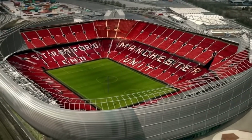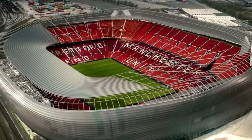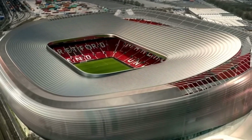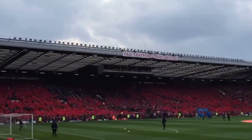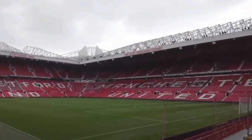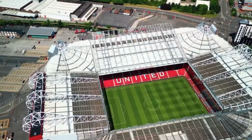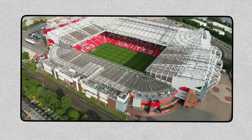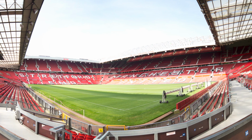Then there's logistics. Where will United play while Old Trafford's getting torn down? Will they ground share with another club, or will they phase out construction in a way that allows them to still use parts of the stadium? No one knows for sure yet, but whatever happens, it's going to be a huge adjustment for players and fans alike. One thing's certain, whether you love the idea or hate it, Manchester United is about to undergo its biggest transformation in decades. So get ready. Old Trafford's days are numbered, and a brand new era is about to begin for the Red Devils.